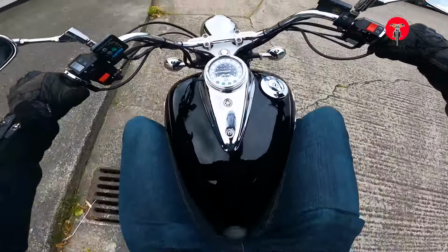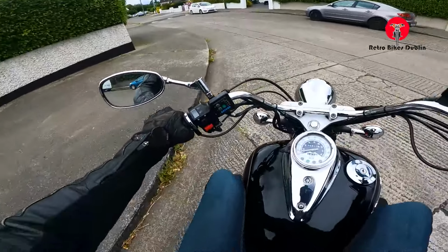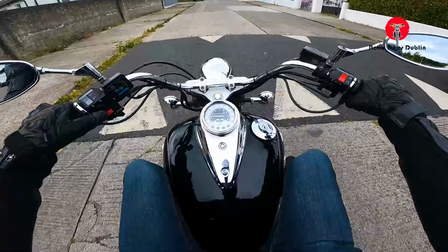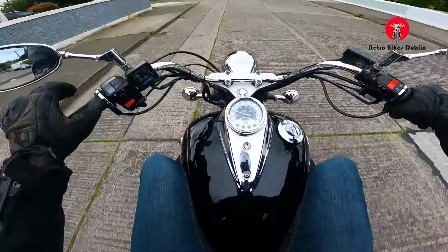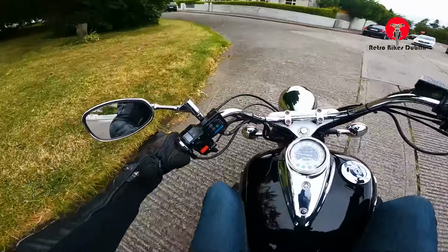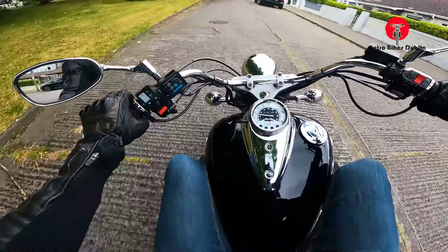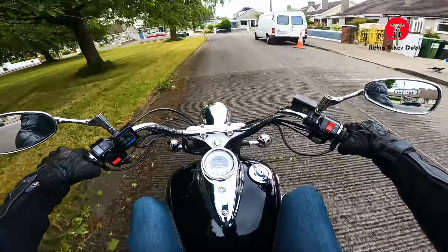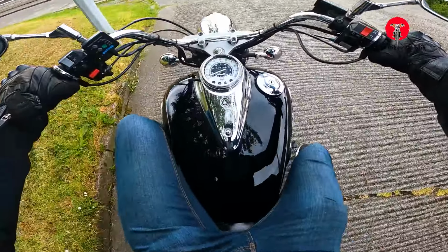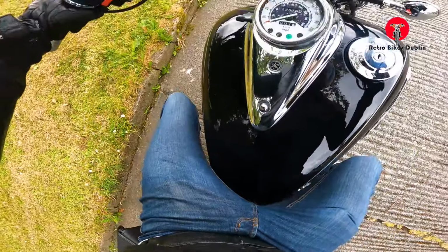It does have an indicator for your indicators being on, but you do have to look right down on it. Although one thing I will say is you're not obscured on your view or anything like that, which is nice as well. Plenty of visibility. And we'll just park her up here. Slips into neutral nicely. Put her on the side stand.